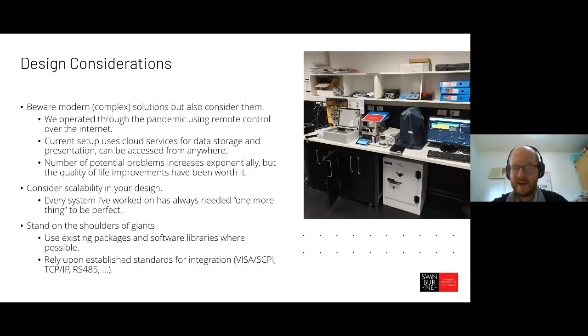Something I would warn people against, but also wouldn't encourage you to dismiss totally out of hand, is to beware anything that's too complex and modern out of the gate. This includes things like computers that run Windows, which might sound slightly mad, but older versions of Windows, which you might find in a lot of setups in a lot of universities around the world, don't do automatic updates and don't reboot in the middle of the night during your experiment. So there is some advantage in using older systems.